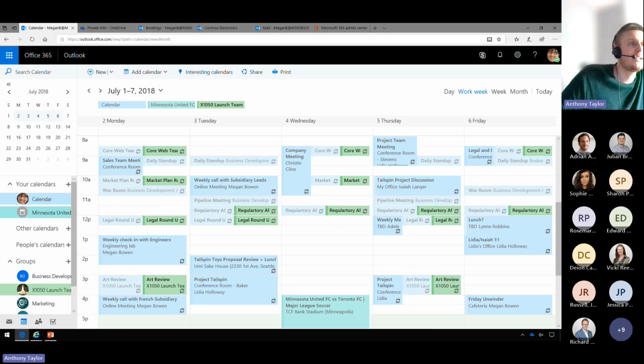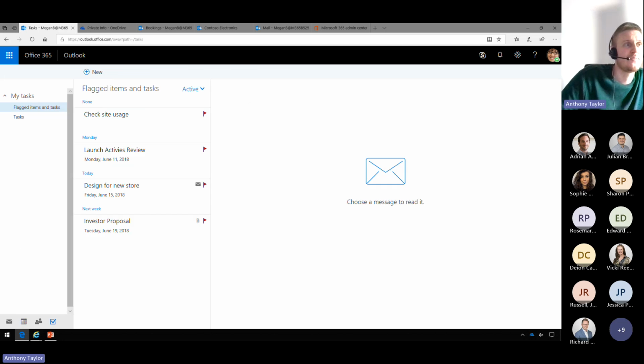Okay, let's have a look at the tasks now. So where we selected the calendar, I'm going to go across to the tasks, which is that box with the little tick in it. So today, Megan needs to work on some important tasks. We've got to coordinate activities for the product launch. That involves a design review. We need to create an investor proposal deck to wow potential investors. We need to take action on the new customer requests that came in from Bob Kelly.